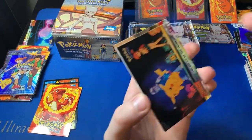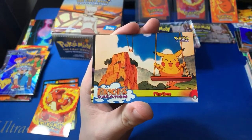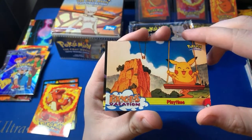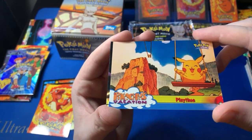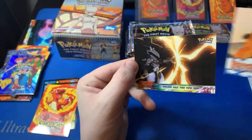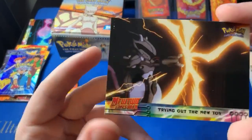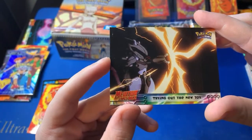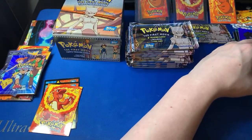All right, so we have two more cards in this pack. The Battle of Champions. Playtime. Tesla went up like 5%. Why? Why did Tesla go up? Trying out the new toy. That's actually a sick looking card. It was hot and sweaty. Just how I like it.